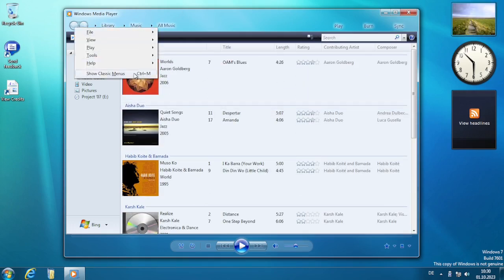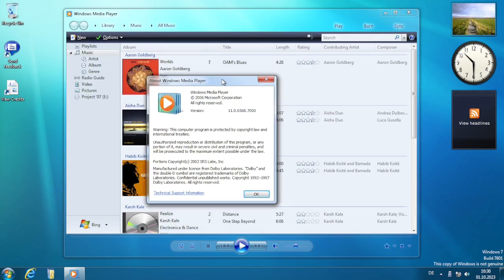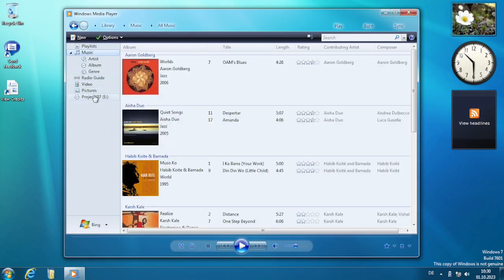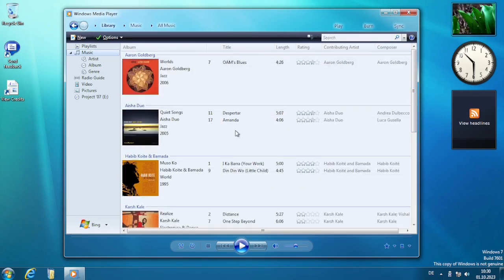If I go to Alt, Help, About, it's from build 6568's Windows Media Player. And it fully works, except that some features like the radio guide do not work. The only thing that doesn't work is radio guide. And media player sharing also is broken, since the service doesn't start. So yeah.